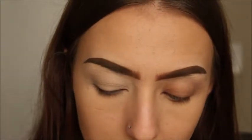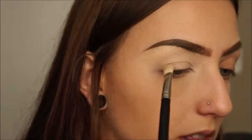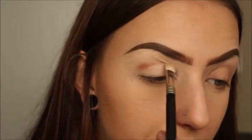I'm going to be taking that on my MAC 217 brush. Has a little bit of kickback, but not a ton. I'm going to go in fairly lightly at first. I'm just putting this into my upper crease. Oh wow. Hello, pigment.